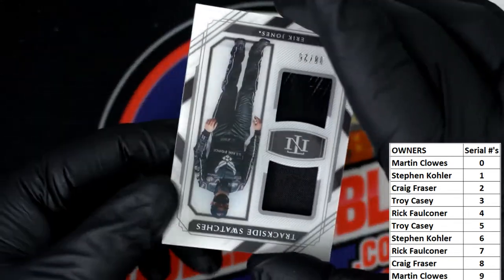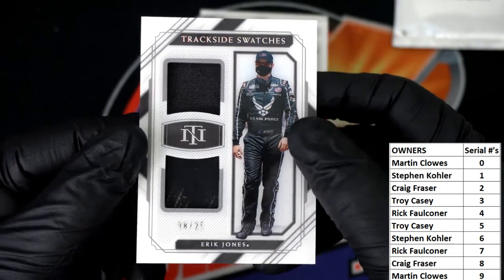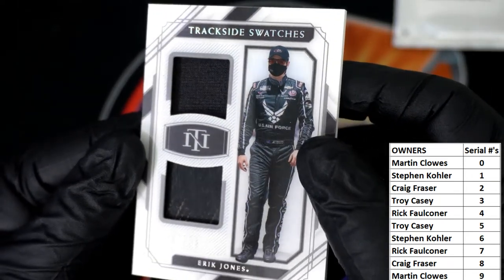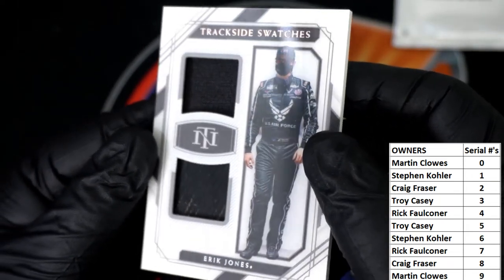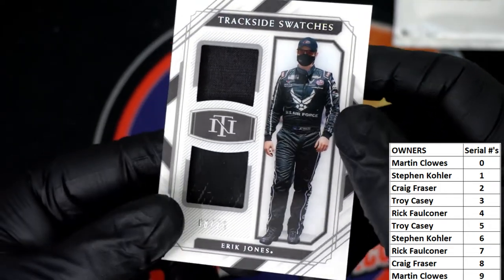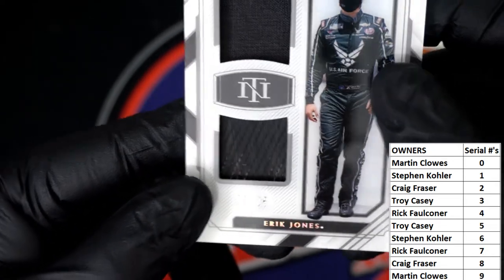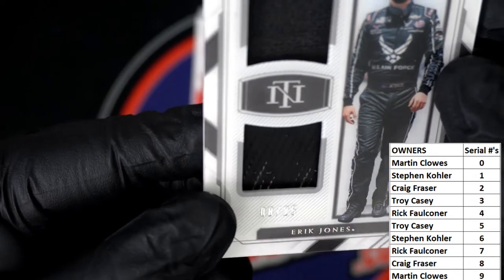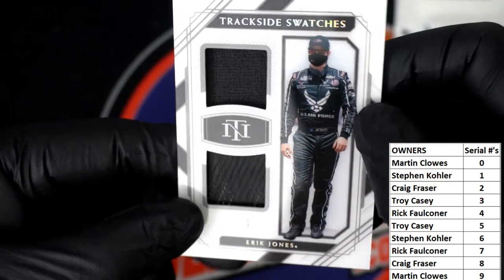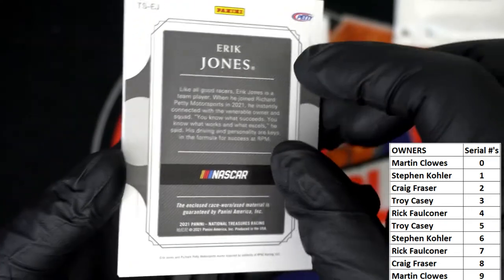Here's our next one. This one's got that special gloss, trackside swatches. And this looks like some rubber in there too. You got some rubber, so where is the serial number thing? Okay, there it is. 8 for Craig. 8 of 25, Craig. Trackside swatches, bro.